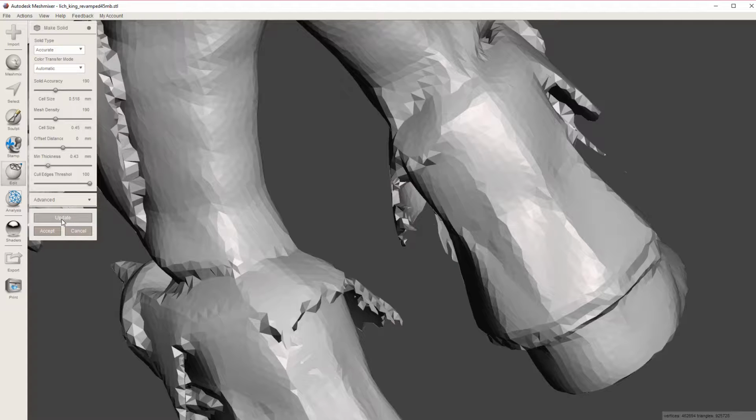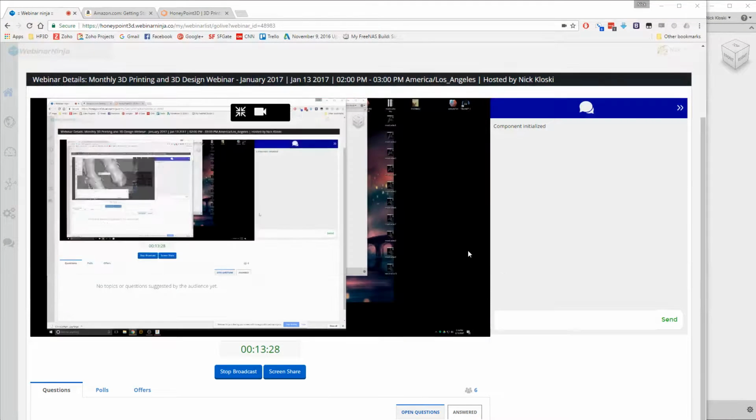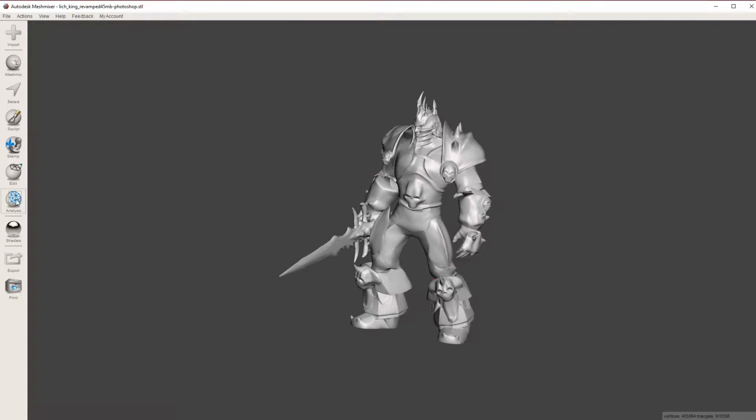And I'm going to click Update, and maybe Meshmixer will crash this time, or maybe not. Yeah, it crashed this time. I actually don't know why it did that. Let me try one more time, and if this doesn't work, then I'll give up. But essentially, I've given you the tips and tricks that I use for this, certainly using Make Solid with that minimum thickness above 0. And yeah, let me try this one more time.